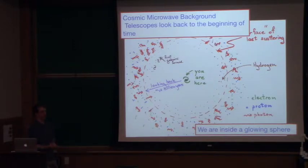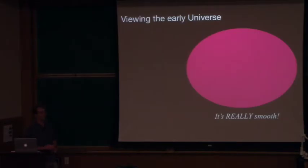Now, if you think about a fireball, you would probably expect different temperatures if you look in different directions. Like if you see a fireball in a movie, there'll be variations in the temperature. You can see structure in that fireball. One of the surprises when people started looking at the cosmic microwave background is that it was, in fact, really, really smooth. This is an image of what the cosmic microwave background actually looks like.